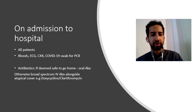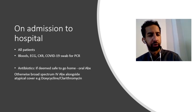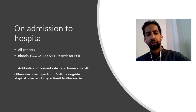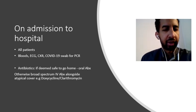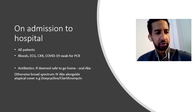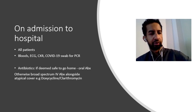So when patients present to hospital, all of them have blood tests, ECG, chest X-ray, and a COVID-19 swab for PCR. If after evaluation and monitoring their oxygen levels, it's deemed that they are safe to go home, then our usual practice is to discharge them with oral antibiotics, just to cover for possible complication of pneumonia.